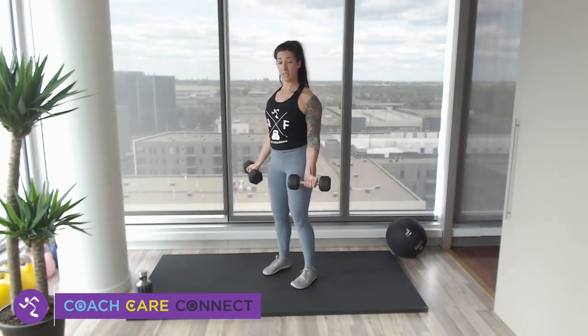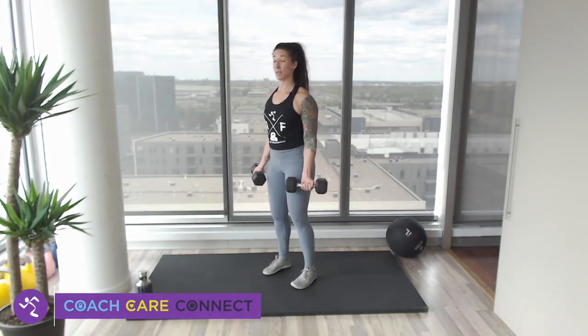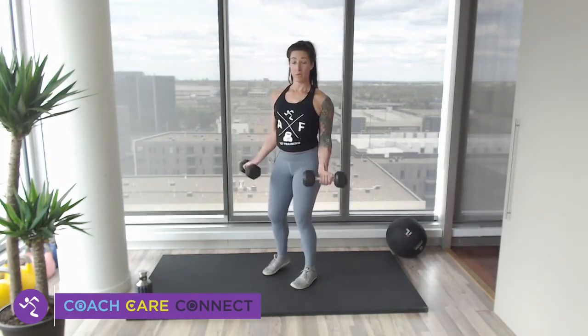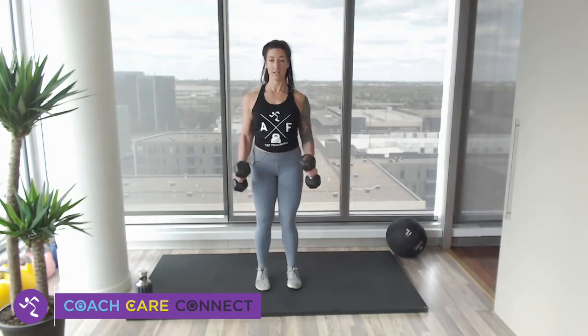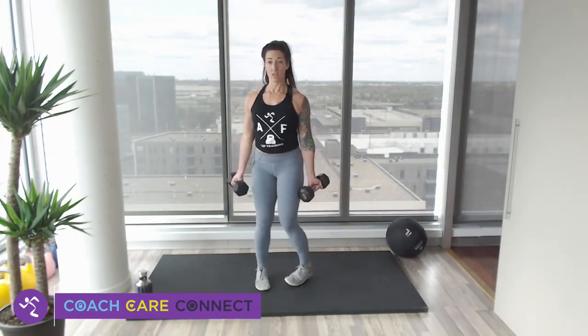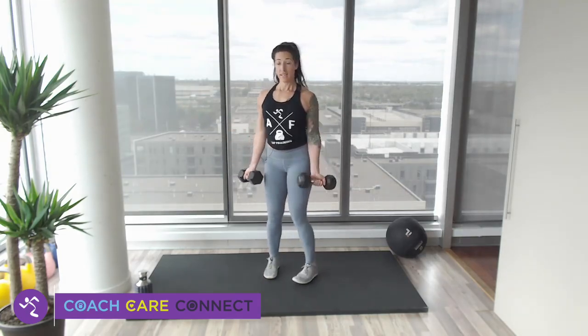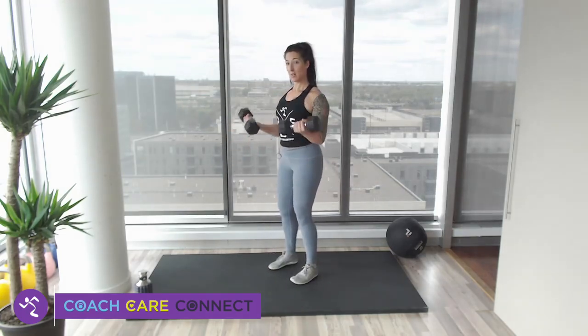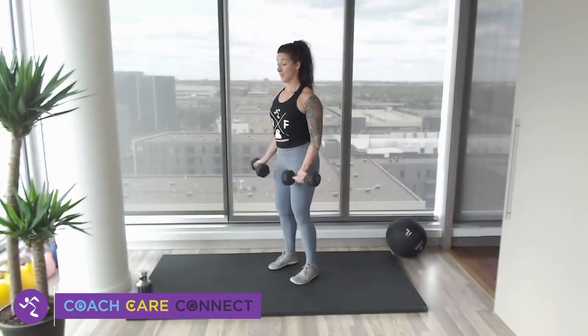This is another one where you can play with the angles and actually your grip position. So if I wanted to, I could do more of a neutral grip where I just curl here. Okay, if I wanted to change the angle, I could go out wide, wider. It's up to you. You decide at home what feels good. And we've got 5 seconds.